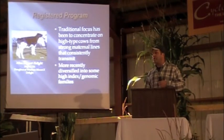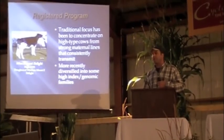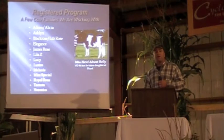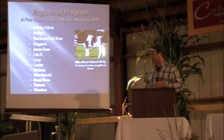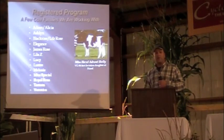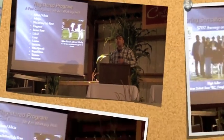So our program was large enough and we were diversified enough that we were fortunate when the market shifted a little bit to try to take advantage of some of those. Try to have a pretty good cross-section of a lot of the really popular families and strong maternal lines in the breed. Here's just a few of them. And that's part of what we do when we go to shows and try to identify what sires are working well and what families seem like they're showing up in the shows a lot and are impressing us.